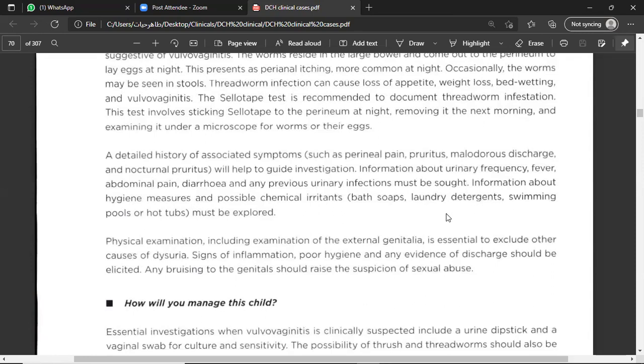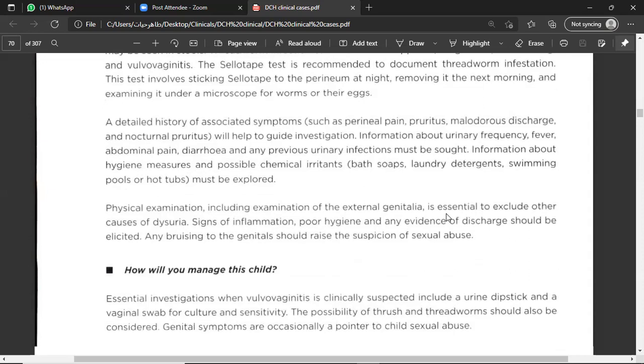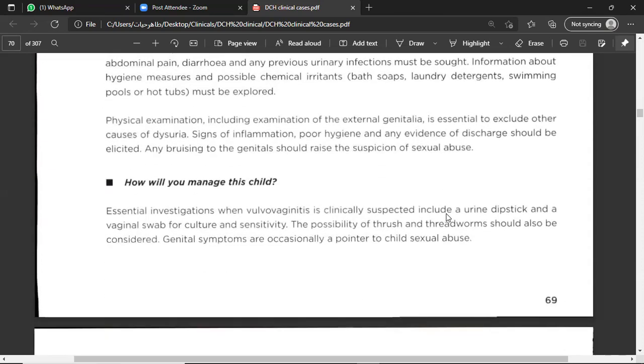So, physical examination of the external genitalia, and to exclude other causes of dysuria, signs of inflammation, poor hygiene, and any evidence of discharge should be elicited. Any bruising to the genitalia should raise a suspicion of sexual abuse. Okay, now how do you manage this child?